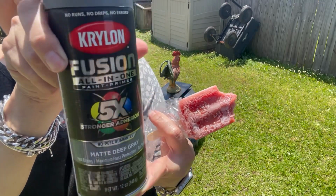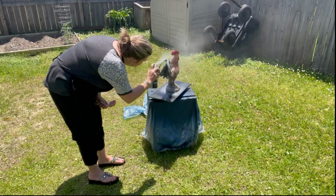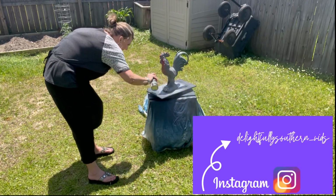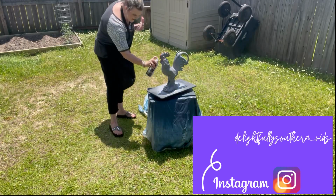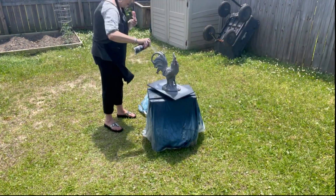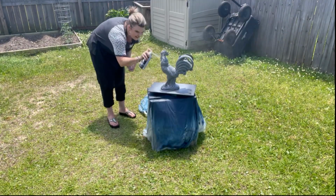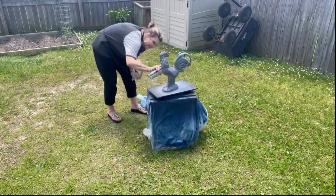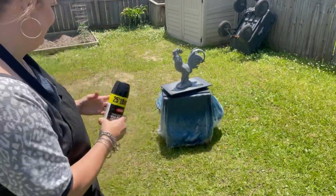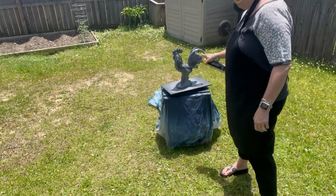Okay, y'all, this is the Krylon Fusion in matte gray, and look, y'all, I am multitasking. I'm eating a popsicle, and I'm spray painting. Look at that wind blowing. Anyway, I'm going to give both of the chickens a good full coat in the gray, and I'm going to let that dry, and then you're going to see me take some of the black, and I'm just going to kind of splatter it a little bit. And in the places that I get too heavy, I just go back over it with the gray.